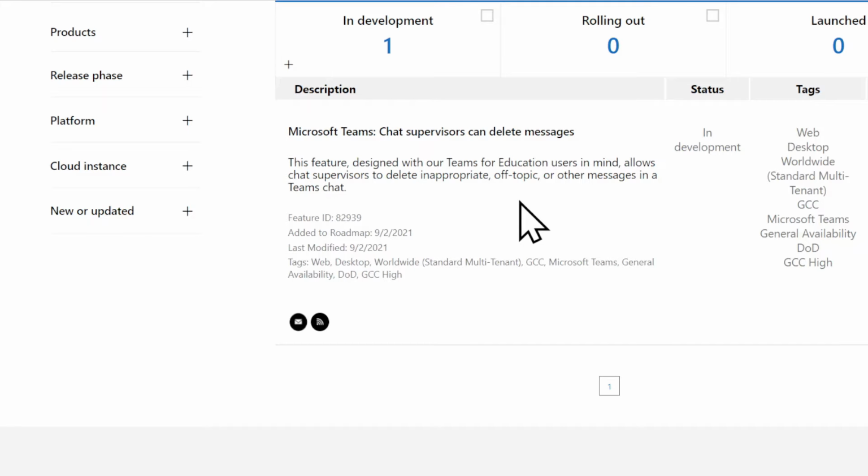Next up, a couple of Microsoft Teams roadmap updates. So the first one here is regarding chat supervisors. If you're using the moderated chat feature in Microsoft Teams, chat supervisors can now delete messages. This was a very popular request, currently in development. However, it should be released to tenants this month. So keep an eye out for this particular feature coming soon.